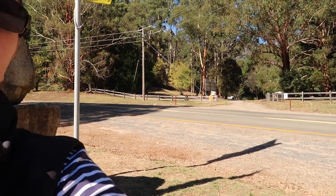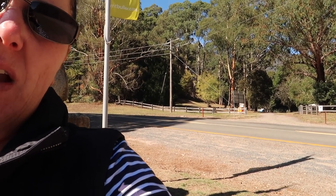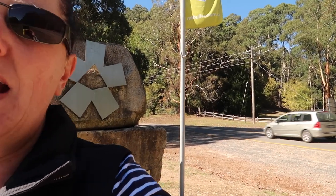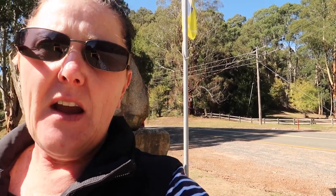There's actually two free sites here. This road behind me, where the car's just gonna go past, this is the Mount Buller Road, or Mount Buller Highway, I think. This leads straight up to the ski resort. So I'm right at the bottom, and the actual gate to the resort is just back there about 100, 200 meters. So the campsites are just past the gate entry. There's no fee during the off season, so it didn't cost anything to get through the gate.